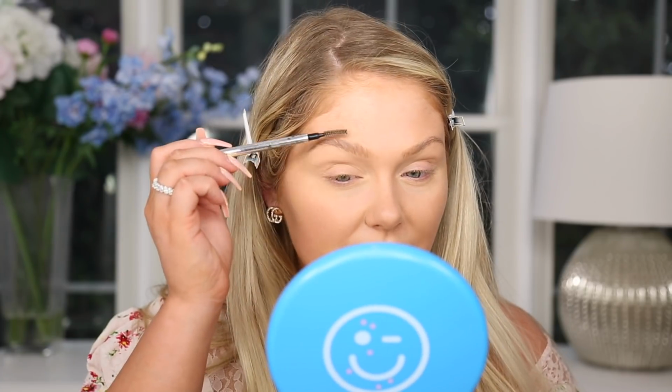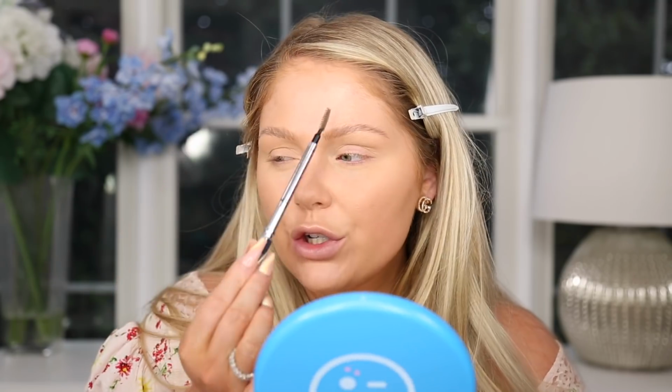This is the Express Brow from Maybelline. So this is supposed to be a 2-in-1 pencil and powder. So you get a little powder on the one side and then a pencil on the other. I got the shade Soft Brown. I love dual-sided little brow products, but the only thing that stinks is that they don't have a spoolie on the other side, so you have to go in with your own spoolie, which is, you know, very first world problems.